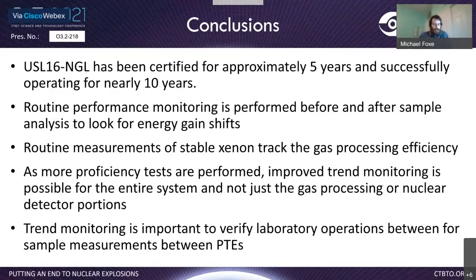So a few conclusions. USL16 NGL has been certified for about 5 years, but it's been successfully operating for nearly 10 years. And we're able to use that length of time and that data to monitor the trend and the performance, and extend that to see what we think it'll be in the future. With that, routine performance monitoring is needed. It's performed both before and after samples, looking for gain shifts. We do perform stable xenon measurements as well to look for the gas processing trends. And then finally, the proficiency tests pull all that together and allow us to look for improved trend monitoring within the system, as well as within the network.